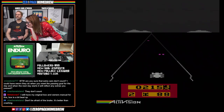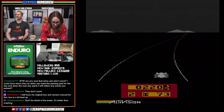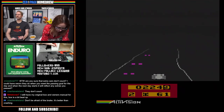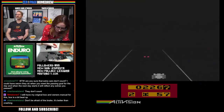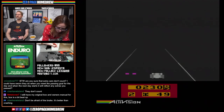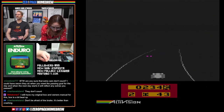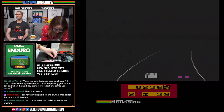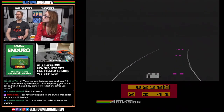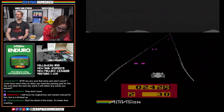Don't be afraid of the brake, it's better than crashing. Yeah. I should keep my foot near it. But usually when I crash, I'm just going too fast, and I can't even anticipate it. So I wouldn't even have time to react to it. Mm. That's the problem. A bit fast there. 46, I'm good. As long as I don't crash like five times. See, the thing is, it's a pass-fail situation, which is good. It's not like, oh, you didn't make the score, right? It's like, no, you made it or you didn't. 32, I'm gonna speed up a little bit.